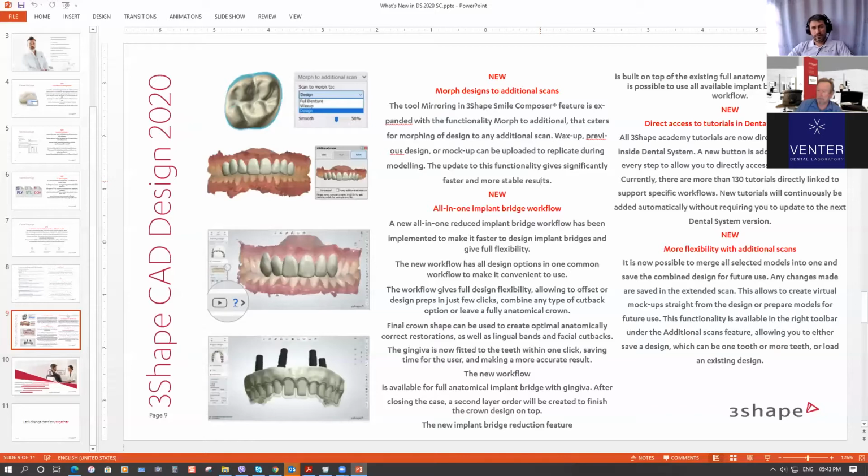We could deliver fully anatomical crowns or units over the bridge. It means the Pretau style bridges and Toronto bridges can now be done pretty fast and easy, and with a much better margin line area. The gingiva is now fitted to the teeth within one click, because we have developed the so-called Gingivator 3.0, and it is working pretty fast and convenient. I will show you this process as well.